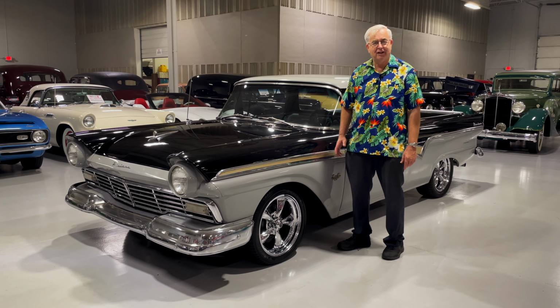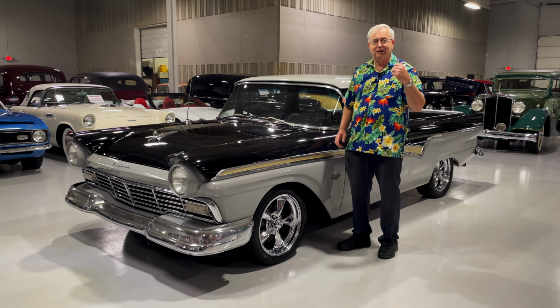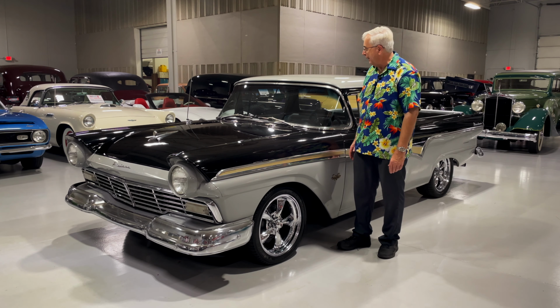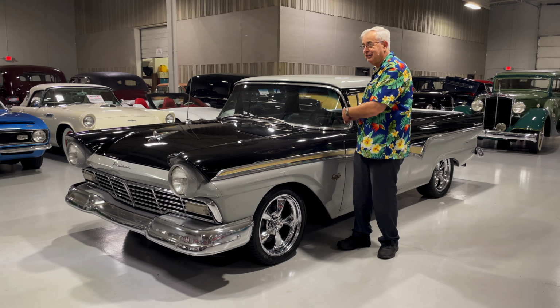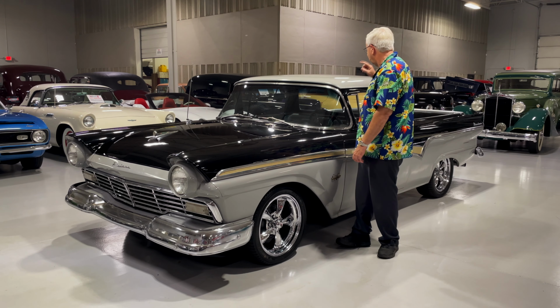But for today, 57 Ford Ranchero. First year for the Ranchero. You know, it came out before the El Camino, so Chevrolet had to try to catch up to Ford because this was actually a fairly popular vehicle. They basically took a station wagon and converted it into basically a two or three seater, and you still had the utilitarian use of a pickup box.